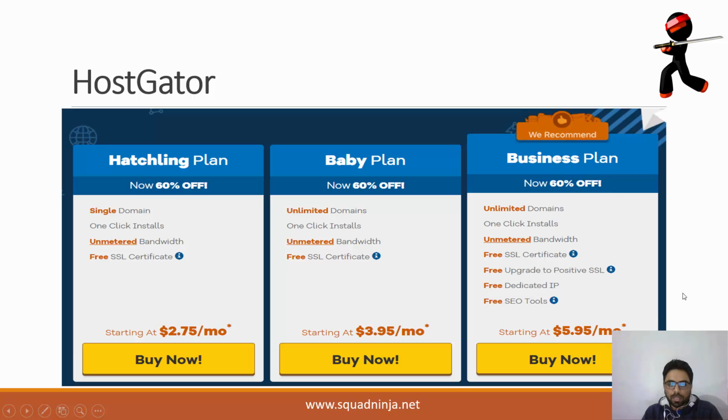I am also using HostGator for a long time. Actually, I'm using HostGator India, but unlimited domain doesn't mean that you can host unlimited domains. So if you keep it around 3 to 5 websites, then it is okay. But if you are going to increase the number of websites, then the baby plan wouldn't work. Then you should go for their other plans. So HostGator is also a highly recommended type of hosting.